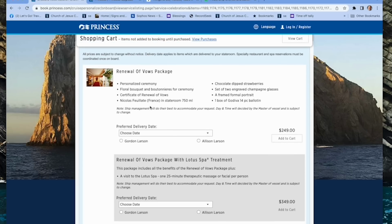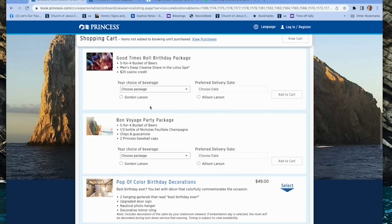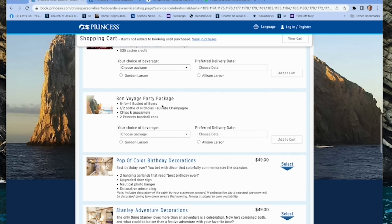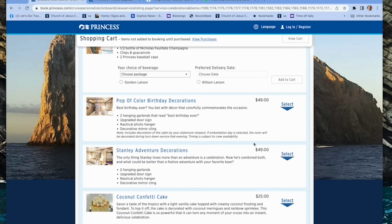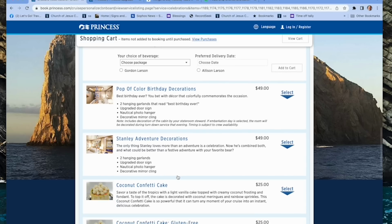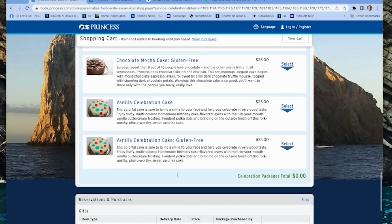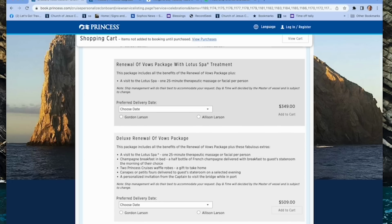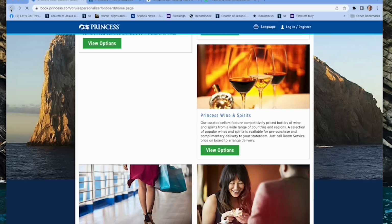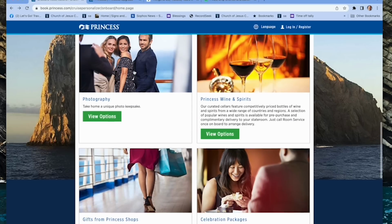There's renewal of vows, there's the honeymoon package, royal birthday package, a bon voyage party. We've got pop of color birthday decorations, just all of these Stanley adventure decorations. See, there's just all these different things that you can book, and you just put in there what you want to do and you get it. So just wanted to let you know that this is really fun, and it's an option, and then you won't have to worry about getting on the ship and then they are too busy to accommodate you.